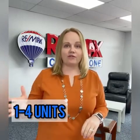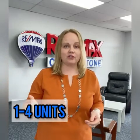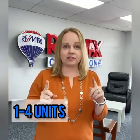Let's talk about the seller's disclosure statement. All of us agents know that the seller must fill out the seller's disclosure statement when they list a house for sale for the prospective buyers to look at and acknowledge. The Seller's Disclosure Act applies only to the transfer of not less than one or more than 4 residential dwelling units. So between 1 and 4 units.